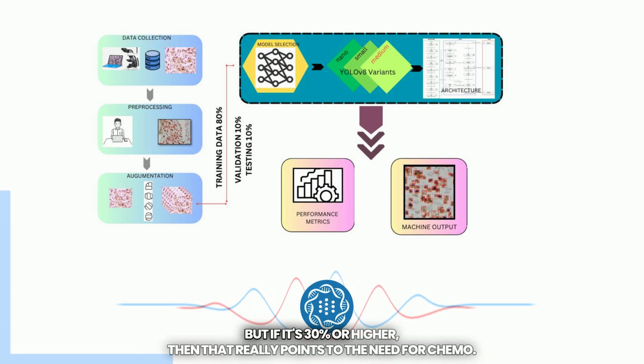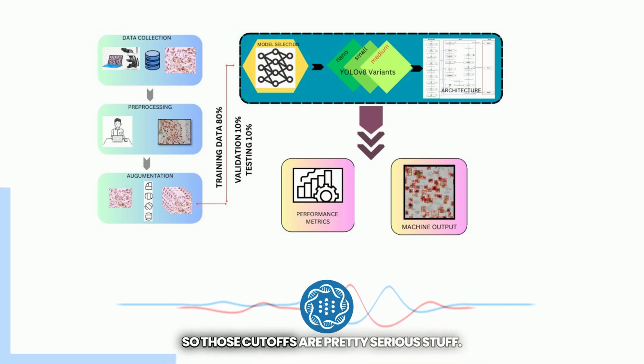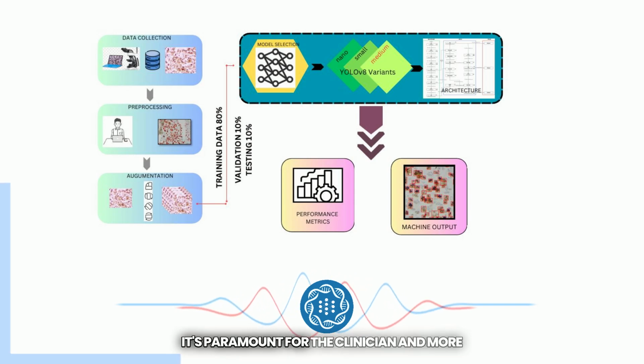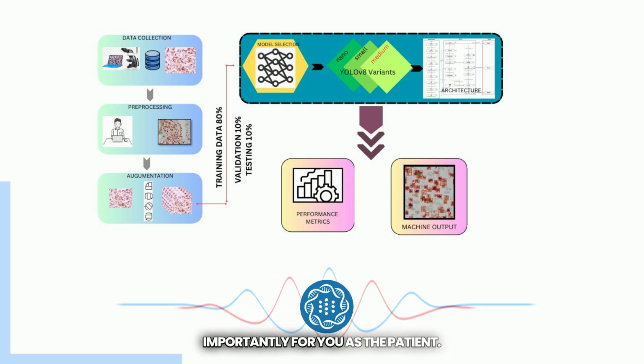But if it's 30% or higher, then that really points to the need for chemo. So those cutoffs are pretty serious stuff. Getting that Ki-67 number right is obviously a huge deal. It's paramount for the clinician and, more importantly, for you as the patient.